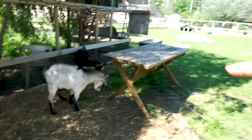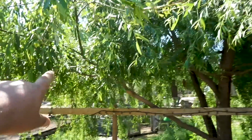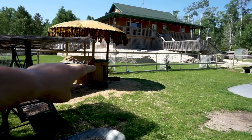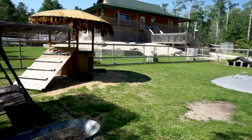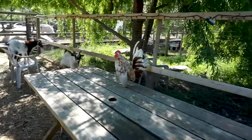But he can easily jump up on this picnic table, and what they do is they grab these tree leaves, the willow trees. And the other day, I looked out and I saw them over here. They like to climb up on there, and little Rue jumped, and he must have come up almost to the umbrella and landed on the ground. He's quite the jumper.